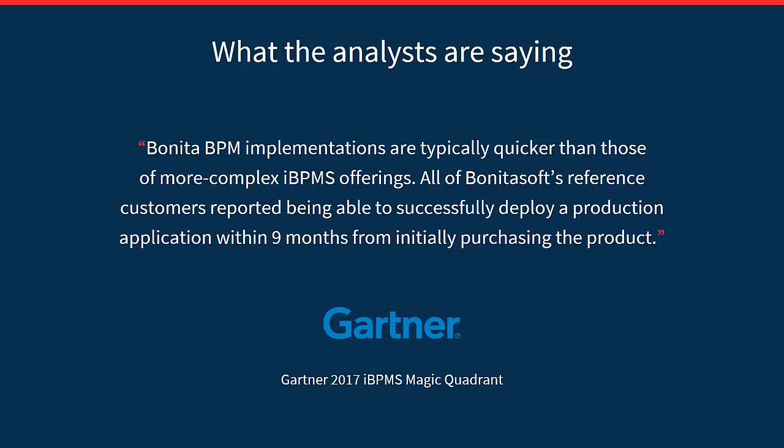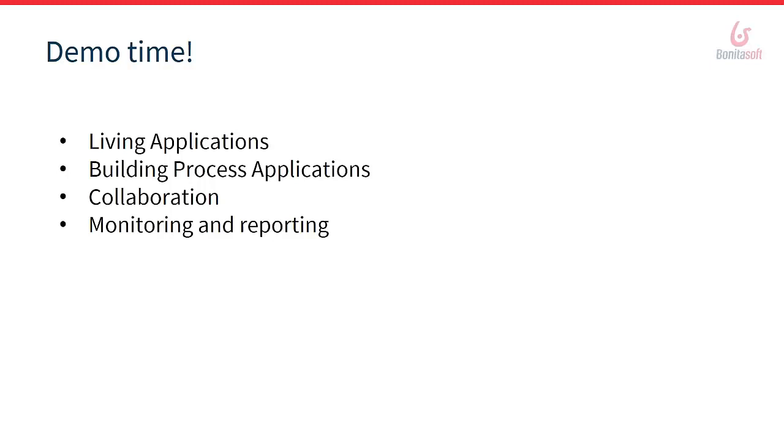Just a quote from Gartner. As I mentioned earlier, we have been included in the latest Intelligent Business Process Management Magic Quadrant. And as you can see here, the folks at Gartner were saying that our implementations of BPM are typically quicker than most other vendors, typically within 9 months. And I've actually seen it shorter depending on the use case, as short as 2 to 3 months. So be sure to go out and look at the Gartner report and have a look at what they say about us.